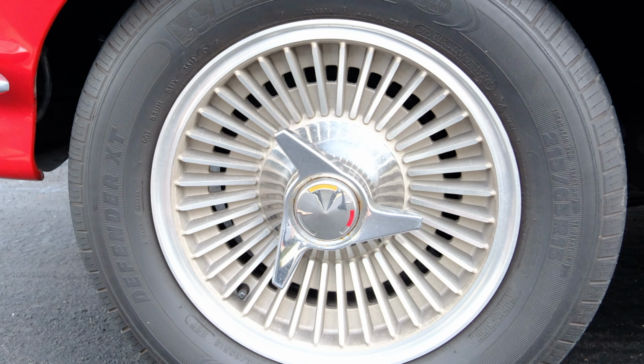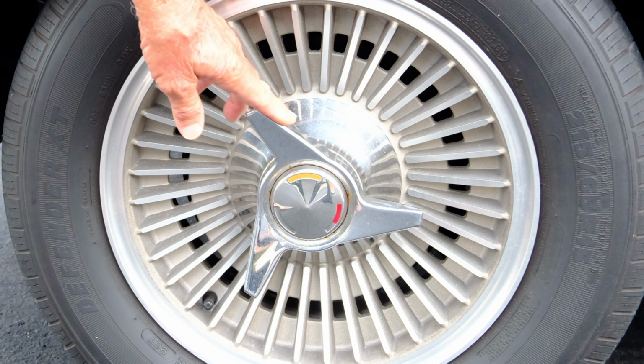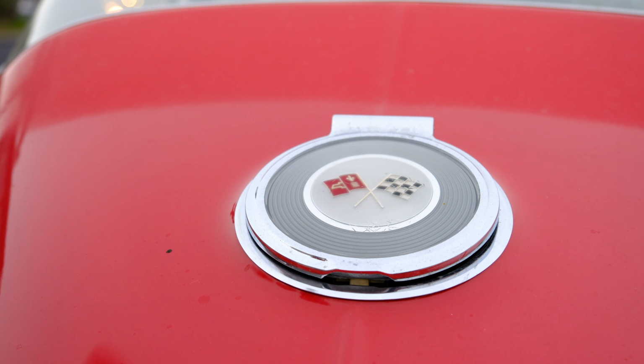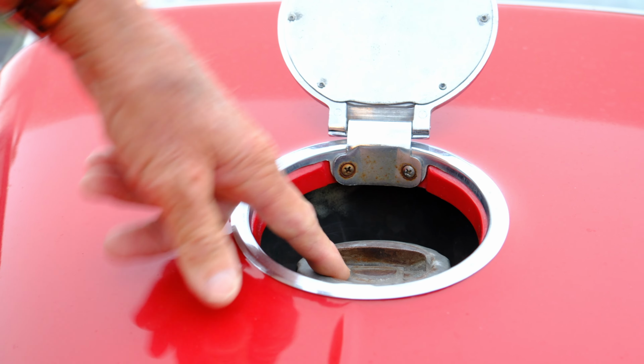And what did you call it? It's a knockoff wheel. And the knockoff is this spinner here. That's what you hit with a hammer to loosen them up or to tighten them up. Okay, this is where you put the gas in. Right there, down through that hole.